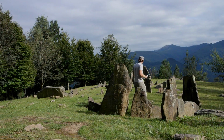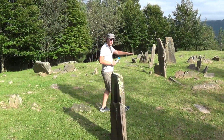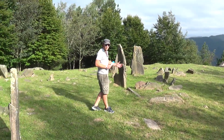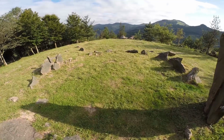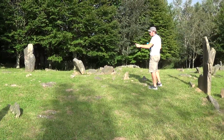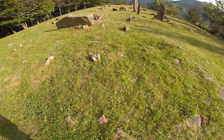But there are other circles, this one over here for example, where there are stones that seem to be larger than the majority of them, so it is quite possible that these were created like this on purpose. So there's another stone circle over there with that large stone. There's another little one here, but this area is quite hard to tell because there are lots of stones here, and as I said, quite a lot of damage.